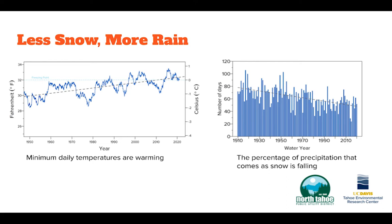Yeah, so we're going to go to a slide now that talks about how we are seeing less snow and more rain as a result of climate change here at Lake Tahoe. Over the last 110 years, we have been measuring temperatures at Lake Tahoe, and we are seeing that our minimum average daily temperature has increased by 4 degrees Fahrenheit. That is from an average of about 28 degrees to an average of about 32 degrees Fahrenheit. And everyone knows what 32 degrees Fahrenheit means. What does that mean, Justin? Freezing, right? Yes, that is the difference between whether the water is frozen or not frozen.